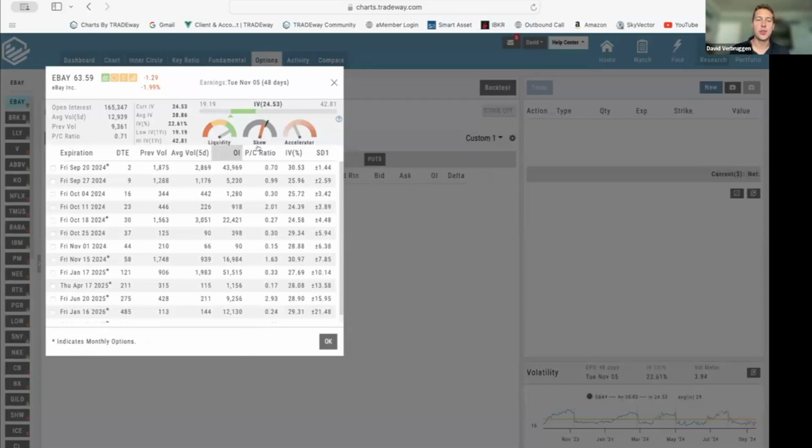The very first thing I like to look at is this expiration page because it has a great gauge here called the liquidity gauge. There's other information as well. There's a call, put, skew, an accelerator, implied volatility. There's so much information it'll make your head spin. If you want to get a more deep dive into all of that, you can click on the little question mark button right there. It'll actually bring you to a little video that was created by our friends at iVest who developed this platform, and they'll explain this whole thing to you.